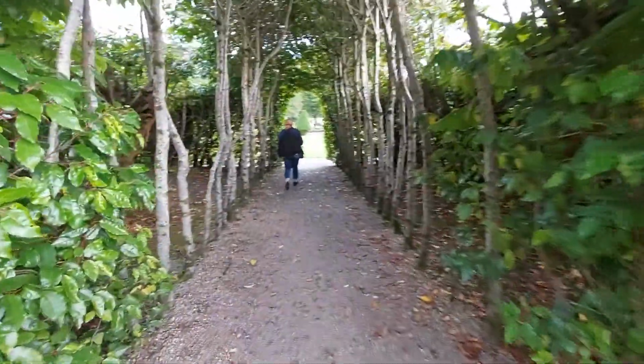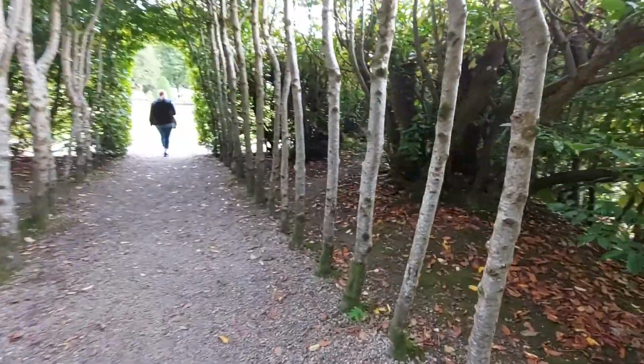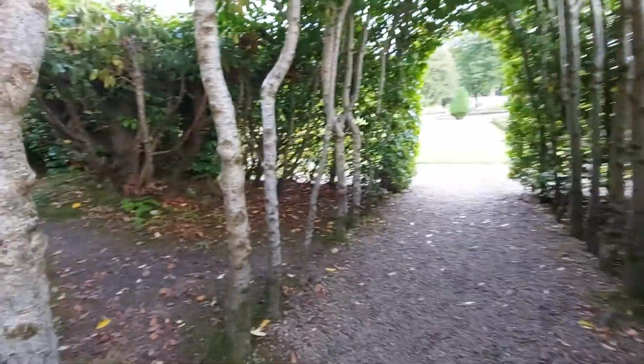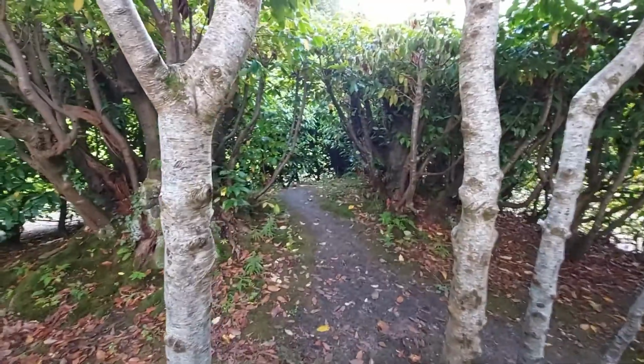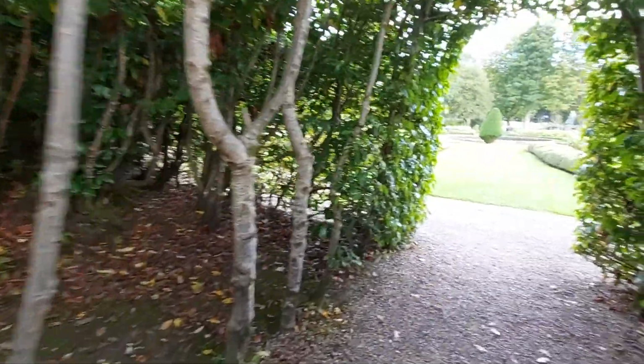Oh, I love this so much. A living tunnel. Look at how thick the hedging is. This is the hedging around this garden.